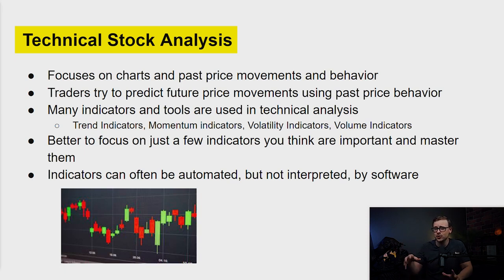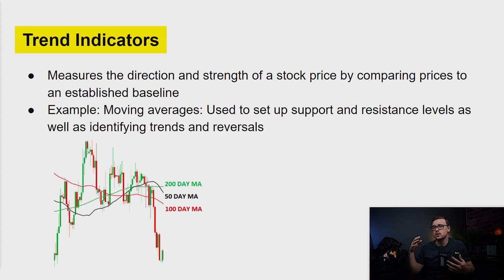Now, generally speaking, it's better to focus on a few indicators that you personally believe are important with whatever type of stocks you are evaluating and master them. One thing I will say about indicators is many of them can actually be automated by software. So obviously a robot would be able to do these types of jobs better than you. So many of these can be automated. However, they cannot necessarily be interpreted by a robot. So if you want to get good at technical stock analysis, you have to figure out what types of indicators can't be automated.